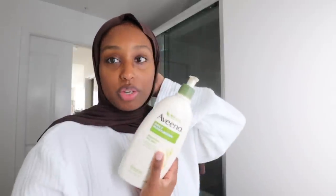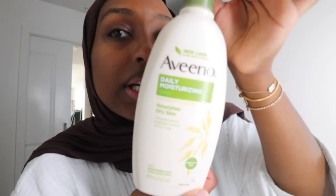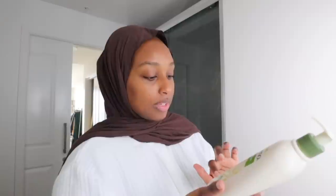I wanted to share this with you guys because it is obviously fall and winter. It's a lot more dry now, it's a lot colder, and it's time to switch out your body moisturizer or body lotions for something that's a little bit more moisturizing. This one is actually fragrance free, and it's their daily moisturizing lotion that nourishes dry skin, and it has soothing oat and rich emollients. The reason why I switched to this as well is specifically because it is fragrance free.